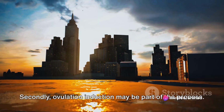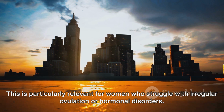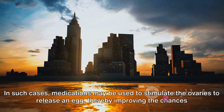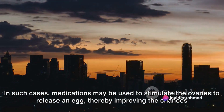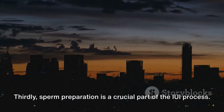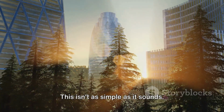Secondly, ovulation induction may be part of the process. This is particularly relevant for women who struggle with irregular ovulation or hormonal disorders. In such cases, medications may be used to stimulate the ovaries to release an egg, thereby improving the chances of successful fertilization. Thirdly, sperm preparation is a crucial part of the IUI process.